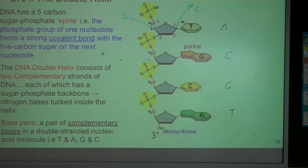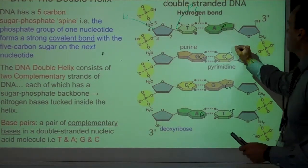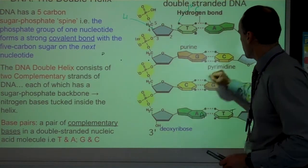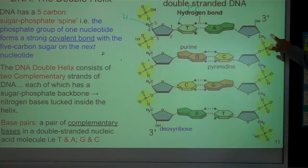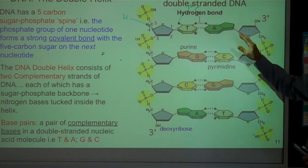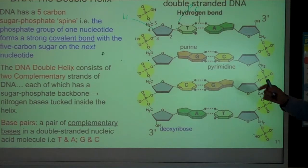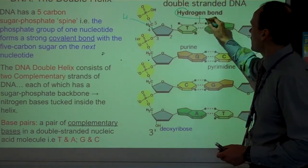Okay. Now, there you go. There is the complement, if you like. The spine is going to be the same, just inverted, and there's your T and A, G and C all the way through. And if you look really closely, there's some additional information, maybe highlight that.